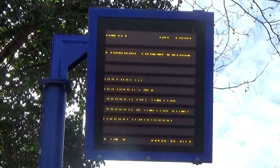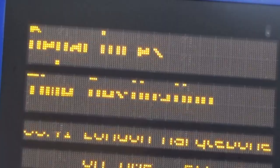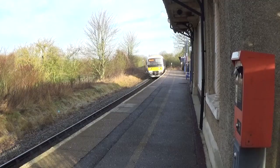Can't get a shot of the departure board. My video camera is interlaced and it just flickers. The next train is the 9:41 to Marylebone.